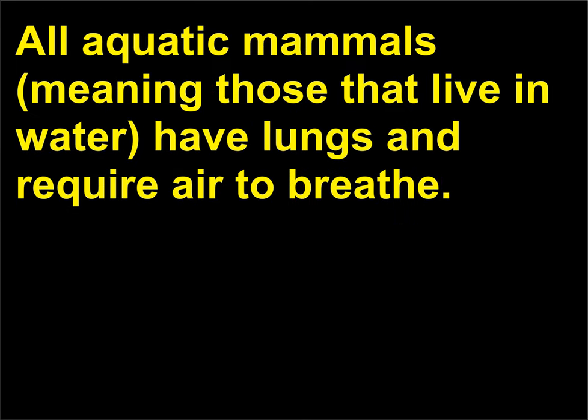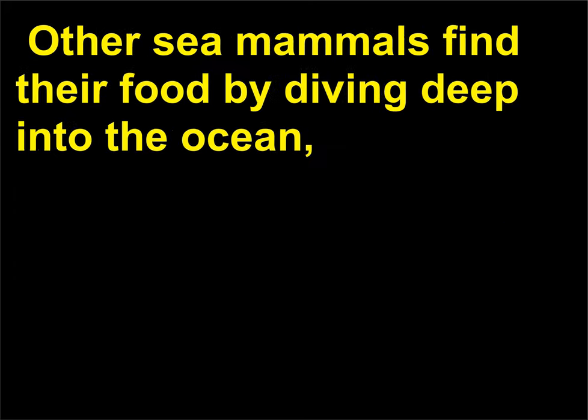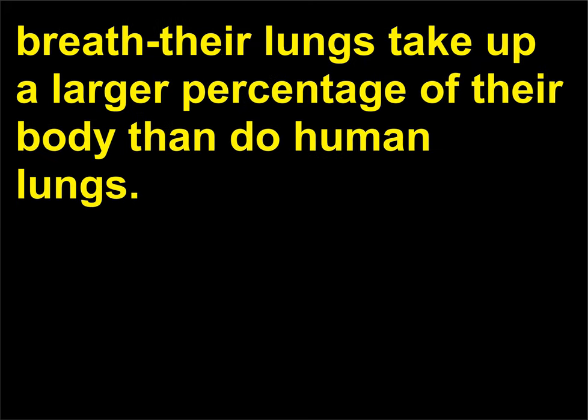All aquatic mammals, meaning those that live in water, have lungs and require air to breathe. Some, like dolphins, live close to the water's surface and come up for air around once or twice a minute. Other sea mammals find their food by diving deep into the ocean, so they must be able to hold their breath for longer periods of time. They can do this because they take in a great deal of air with each breath. Their lungs take up a larger percentage of their body than do human lungs.